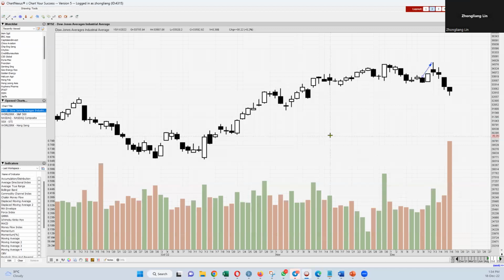What happened was, after that, the Fed did crash the market. The market reaction on Thursday was quite bad. As you can see, I did draw a breakdown last week, and it did break down from the support level at 33,383, and it went further down to break below this previous resistance turned support at 33,084.